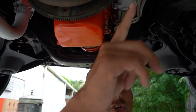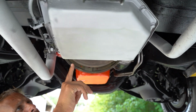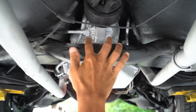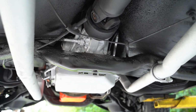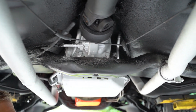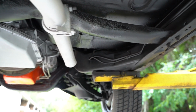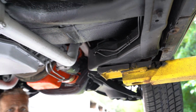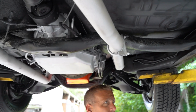Same thing with the transmission pan. Check that out. Nice and dry all the way around. Speedo cable's dry. You're not going to be able to see the tail shaft seal, but it would be running out, I'm sure, either side. Now we're going through this car and we're showing you guys that the components of the car are dry, but keep in mind this is a classic car. They're going to leak, okay? It might be 3 weeks, it might be 3 months, it might be 2 years, but it's going to leak eventually. I can promise you that.